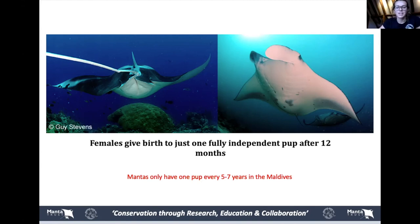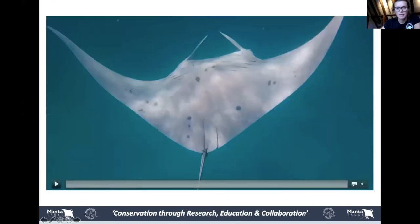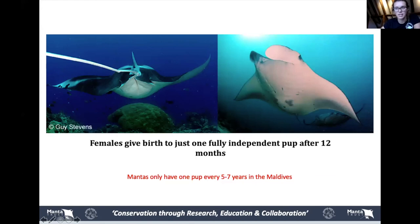Now, the mantas will be pregnant for over a year. So it's usually 12 and a half months that they carry this one baby in their bellies. And we can tell when they're pregnant in the later stages of pregnancy because they have this really fat bulge at the back of them. So the baby manta is huge. It's about 1.5 meters when it's born. So that's 4.5 feet. So if you stretch out your arms again, the baby manta is about that big when it's born. So it's absolutely huge.